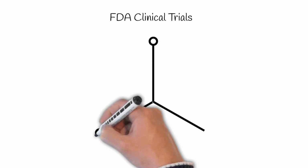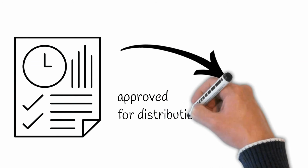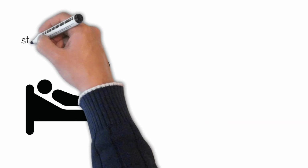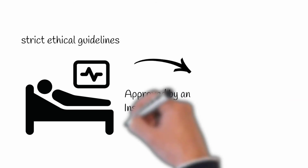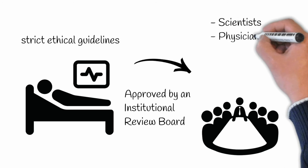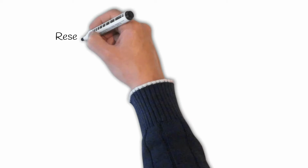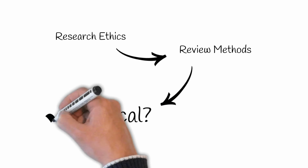FDA clinical trials are composed of 3 phases. Once these phases are completed successfully, a drug is considered safe, effective, and approved for distribution. One critical element of these human trials is that they must be done within very strict ethical guidelines. To accomplish this, each study must be approved by an institutional review board composed of scientists, physicians, ethicists, laypersons, and others. They apply research ethics by reviewing the methods proposed for research to ensure that they are ethical.